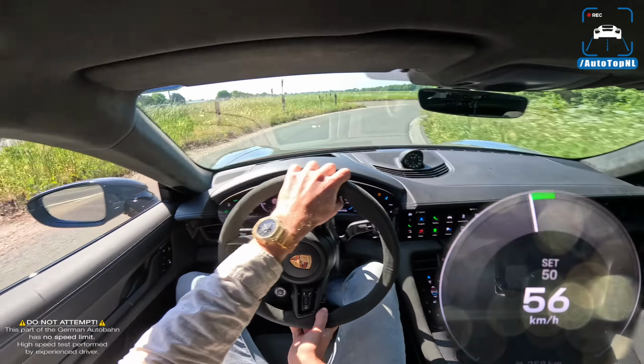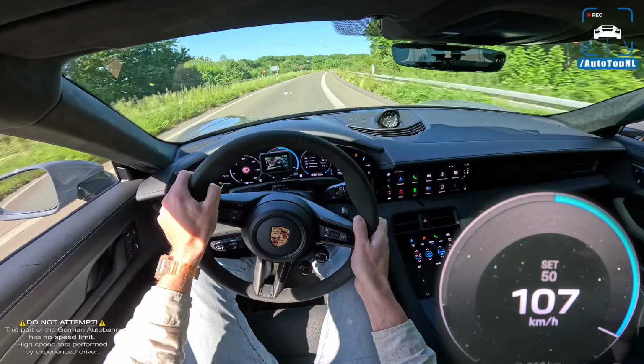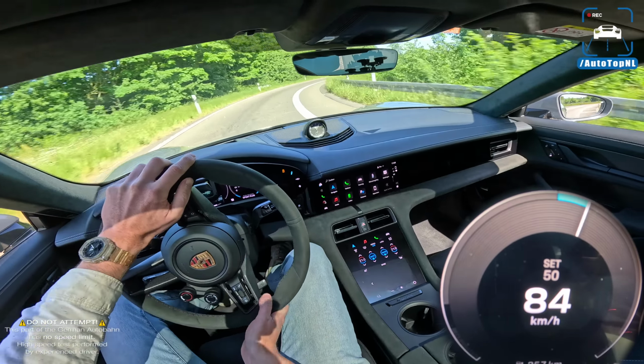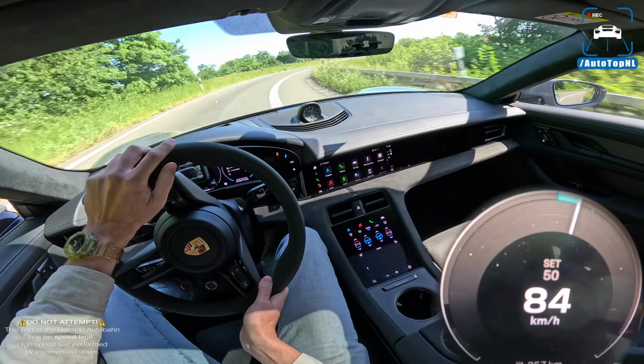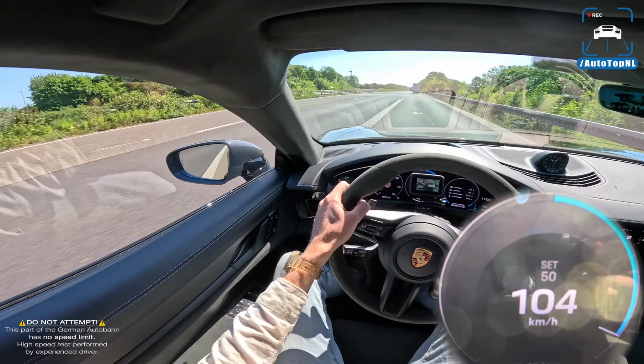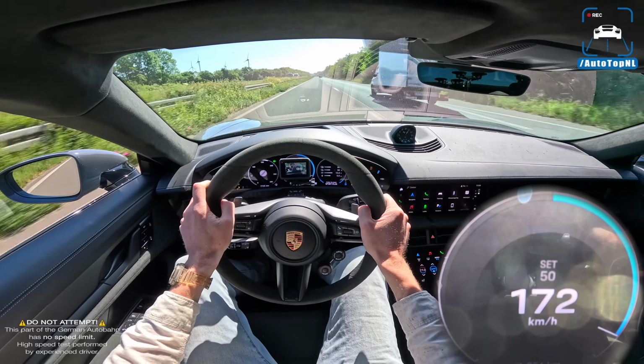Push to slide. This thing does feel so planted in corners. That weight, it almost feels like it works to its advantage. A little bit of understeer there, but that is very impressive. Oh, I love this car, I do.